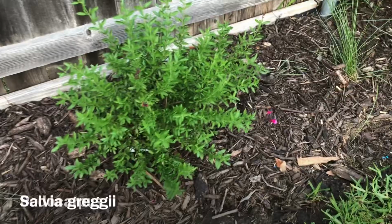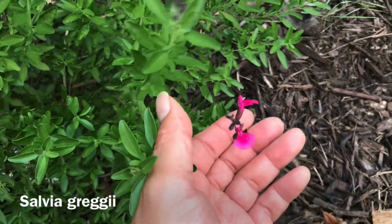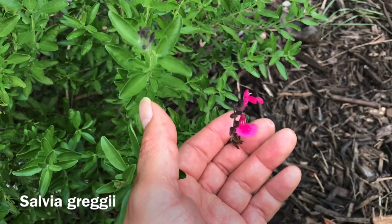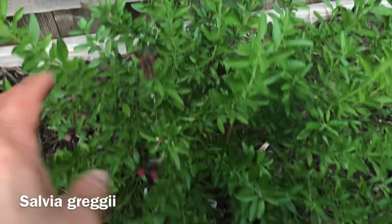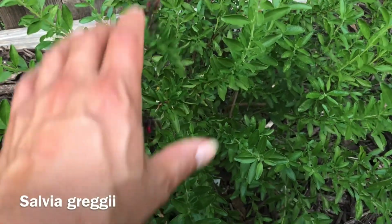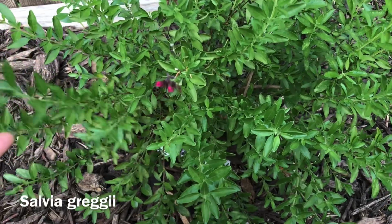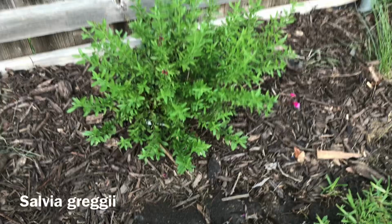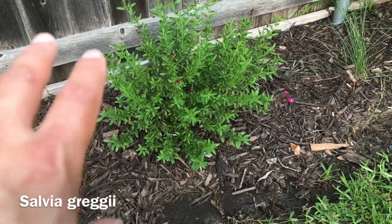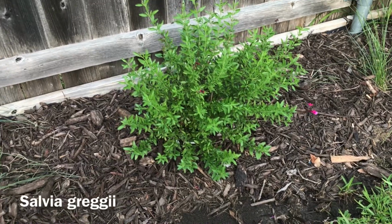And then this Salvia gregii, super. Look at this color. It's just starting to bloom. It's had a couple of other blooms here that are spent, but this is also a heat-loving plant, and it's in the right location. First time I have this. I bought it on sale at the end of the season last year, but I would say it's probably about 1.5 by 1.5 feet, and I'm expecting pretty good growth this year.